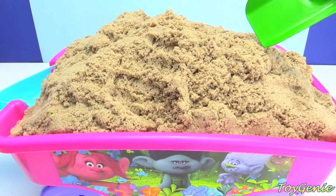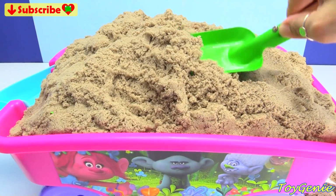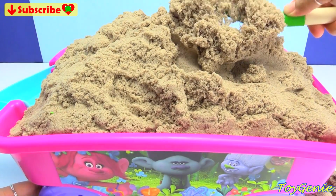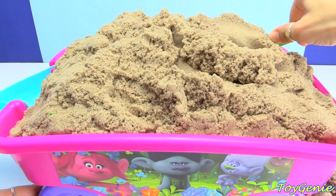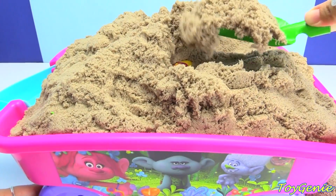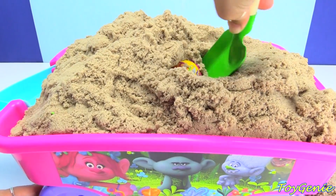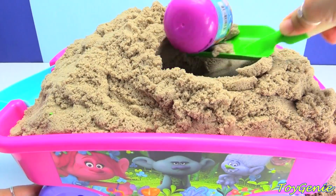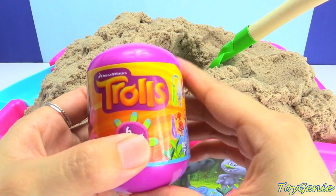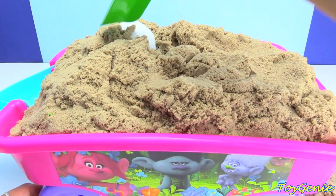And I have my little shovel here, and we're gonna dig into the sand and see what kind of surprises we can find. Let's see. Look at all this sand. Oh, I feel something. Ooh, we have a Trolls surprise capsule, and we'll open this in just a bit. Let's keep digging. Ooh, what's this?